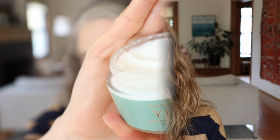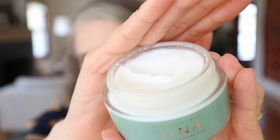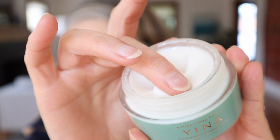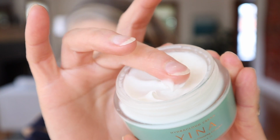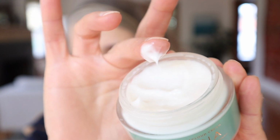And then the other gorgeous product that I have absolutely fallen in love with from Yina is their Hydra Cloud Cream. This is a very lightweight hydrating cream that's going to brighten your skin, even your complexion, as well as just help smooth any texture issues that you might have. And speaking of texture, the texture of this cream is absolutely gorgeous. It's just kind of like that whipped cloud. I mean, Hydra Cloud is the perfect name for this product.